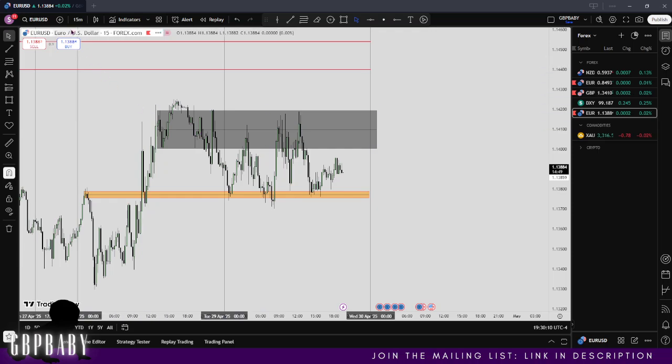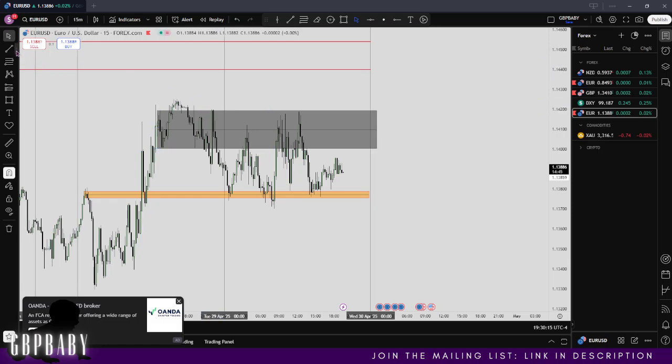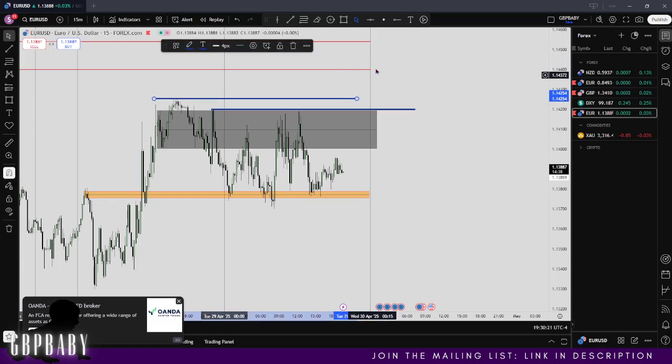And then tomorrow, again, in line with dollar, I want to see it trade on higher. And now we've got some relative equal highs above here for buy side liquidity. And then we got the Monday highs as well. And then this was our original target, which I spoke about in yesterday's video as well.